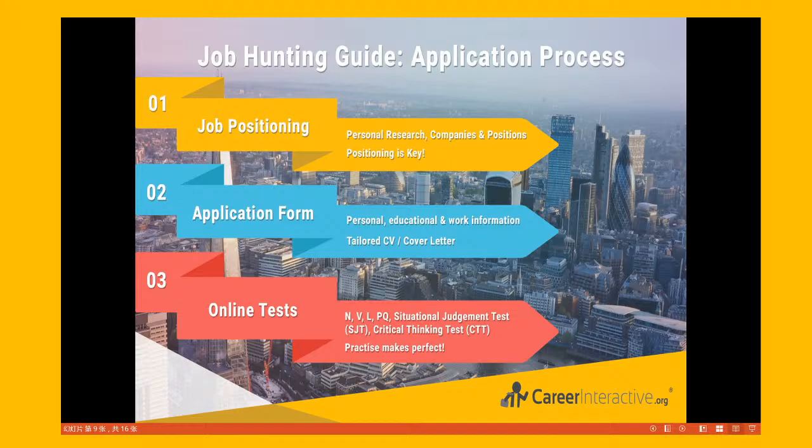So about the job hunting guide, we talk about the application process. For job positioning, it's definitely in relation to your SWOT analysis, your personal research, and company and position research. Secondly, for your application form, it's mainly about your education and work background. You just input all your information into the application form, and you should have your tailored CV and cover letter. And for online tests, it's in relation to different types of tests. So definitely you need to prepare step by step.